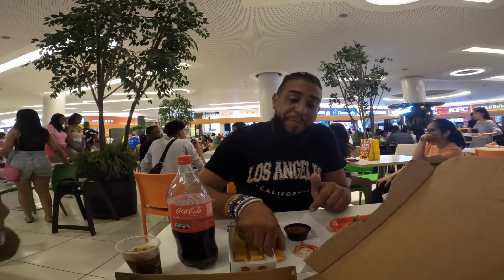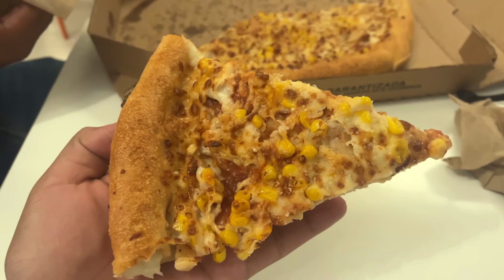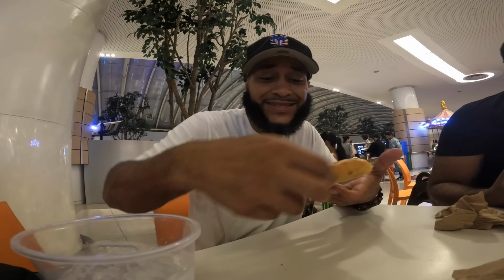We're gonna try this. I'm trying pretzel, Dominican Republic. Typical corn pizza, the Dominican Republic. So you already know. You're gonna try this.